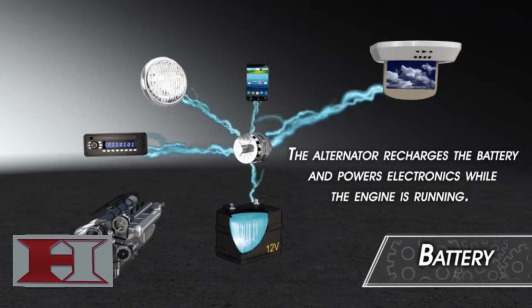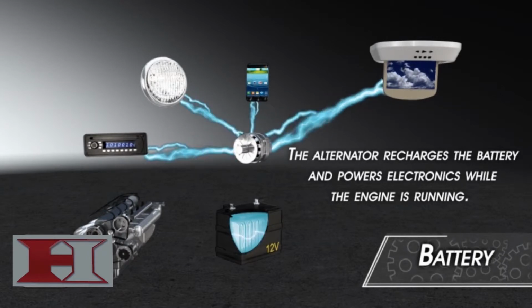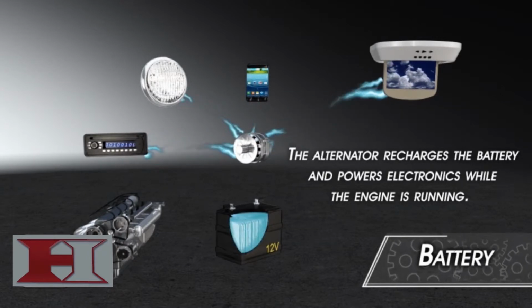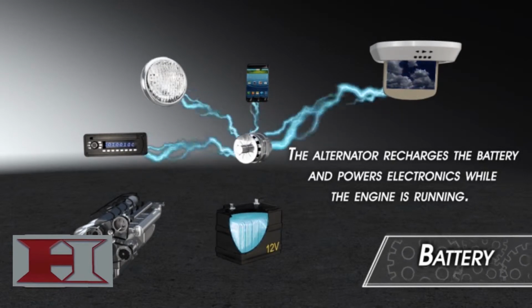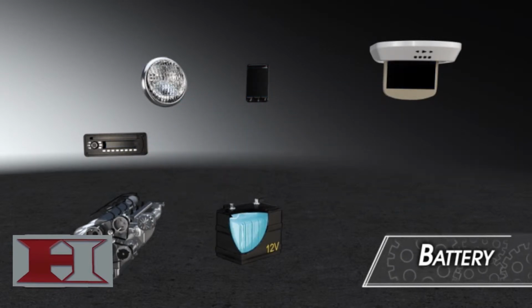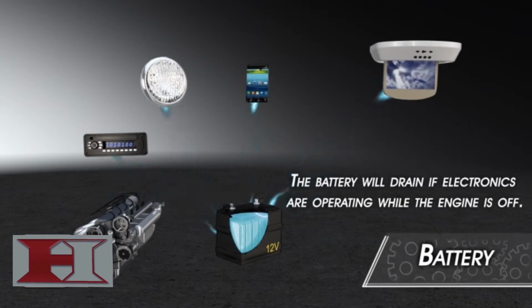The alternator, also known as a generator, replenishes the battery's stored energy and powers your car's electronics and accessories while the engine is running. The alternator is an important part of your car's charging system, ensuring constant power is always available when it is needed.